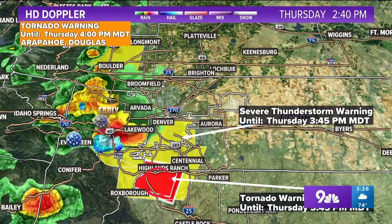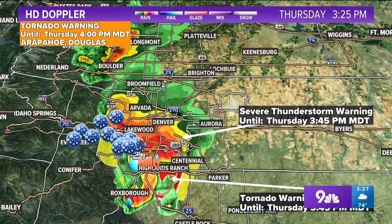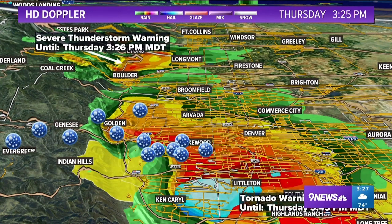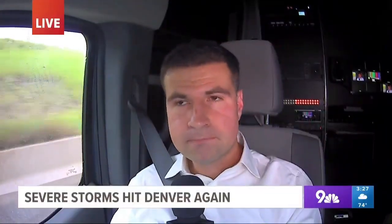So monitoring that, and a separate cell up in the Boulder area, and that one has a decent hail signature on it as well. Lyons out toward the Longmont area. We've had heavy rain as well. And our meteorologist Chris Bianchi is at E470 up there. Are you still toward the Morrison area?